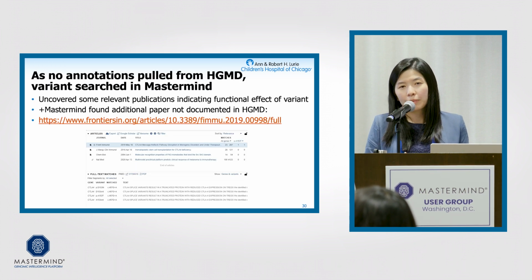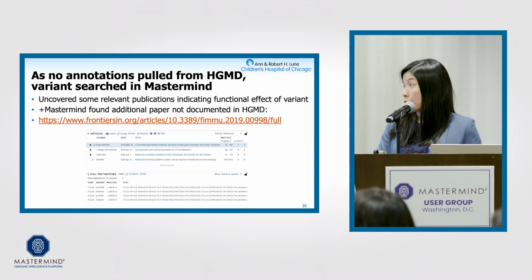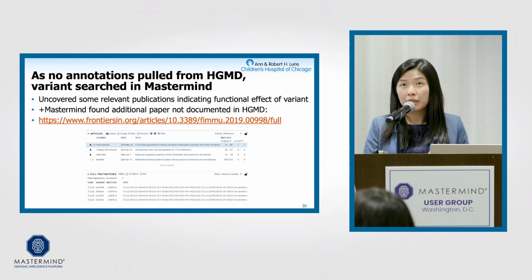Nothing was pulling from HGMD, because we didn't see our BI annotation pulling anything. So we threw this variant into Mastermind, did a quick search, and there was a paper that popped up. It was published, I believe, in a time frame really close to when we did the testing, probably a month before.